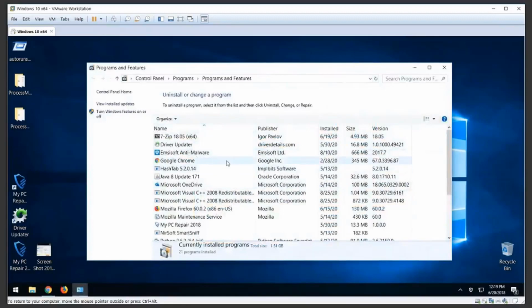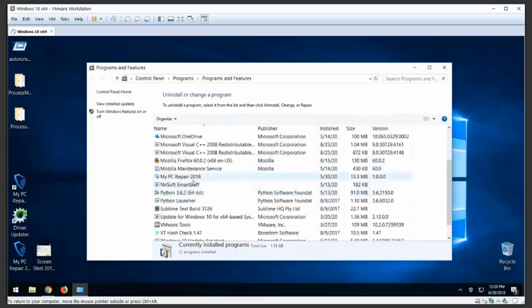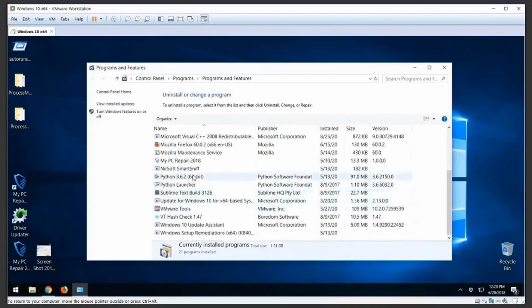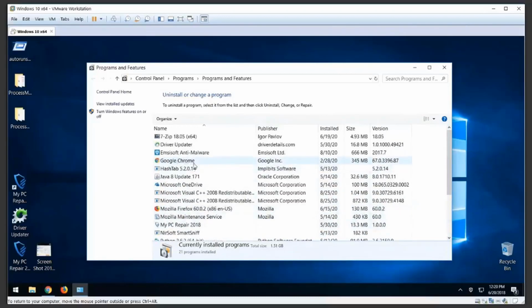This will work on any version of Windows and will bring up the program features list. So what have we installed? We have 7-zip, that's legitimate. We have driver updater, we already know that's not. MSoft anti-malware, Google Chrome, Hashtag, Java, Microsoft OneDrive, Mozilla Firefox, MyPC Repair Hello, Python, Sublime Text, VMware, VT Hashtag. There's no other PUP present here. There are only 2, and we can just uninstall these.